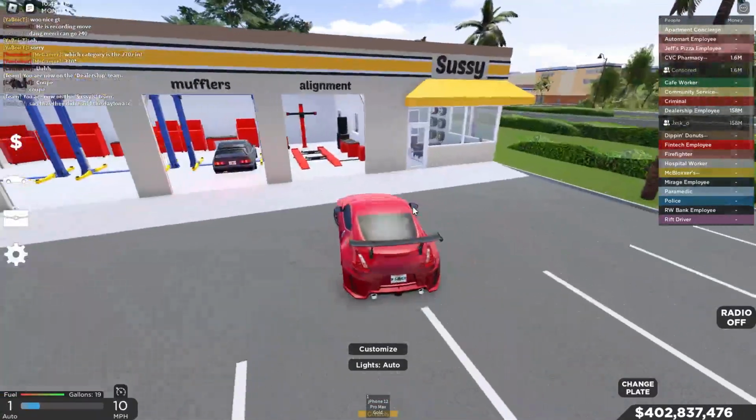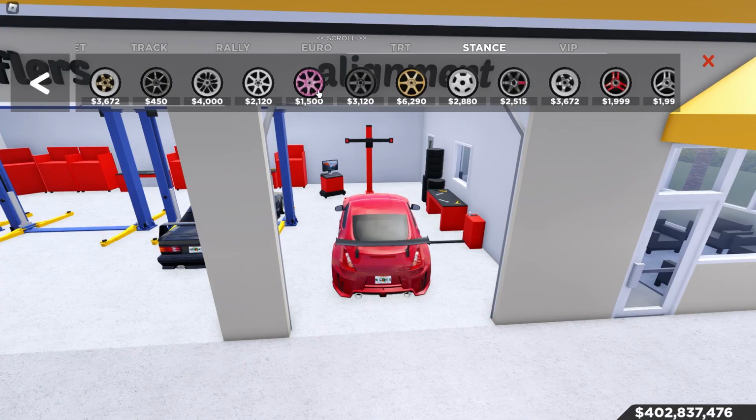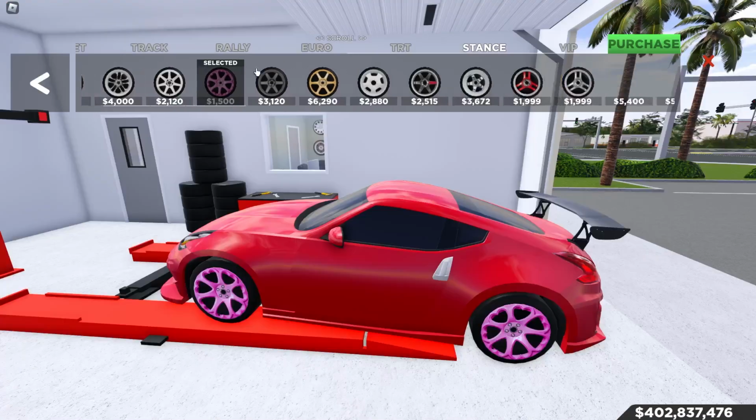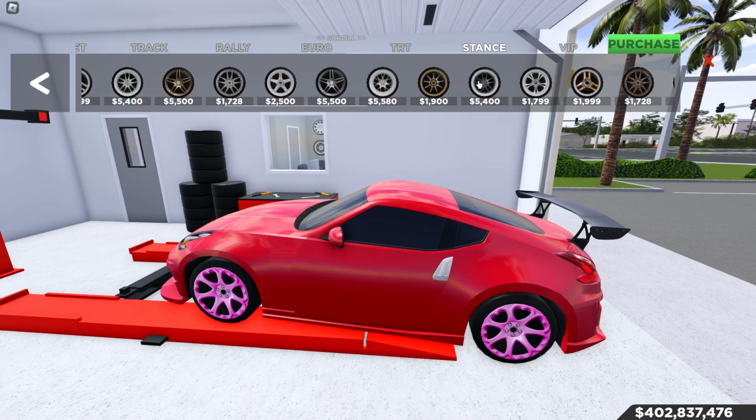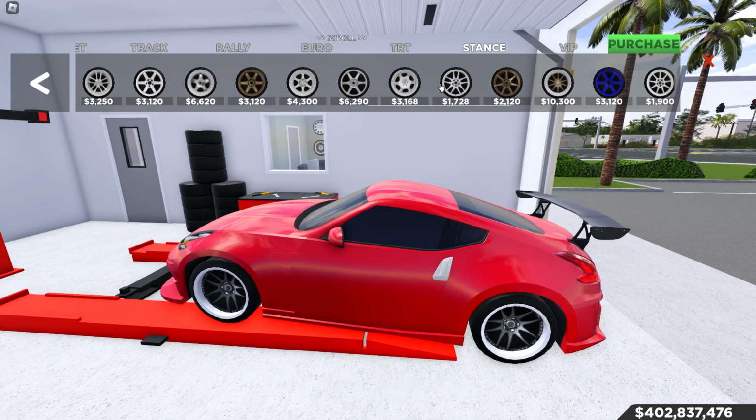Now for the last thing, let's take a look at the new wheels that we got. We go to wheels and we go to the stance selection. Look at that. Oh my god, we have pink wheels. Okay, so we're looking at all the new wheels. That doesn't look that bad. I'm pretty sure that's already been there. We have a total of 33 new wheels.